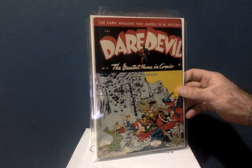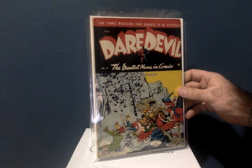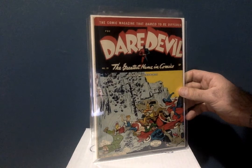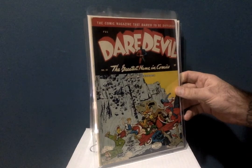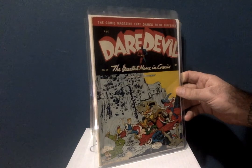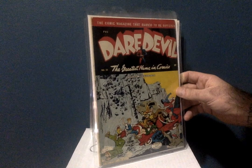Now, what's so cool about it? Well, one of the things that winds up happening is the Little Wise Guys get so popular that they actually push Daredevil out of the spotlight and out of the book pretty much completely. But I mean, this is issue number 29, and this is probably one of the best graded books I have. This is a fine, which is one of the higher grades that I have in Golden Age. But I love this book.